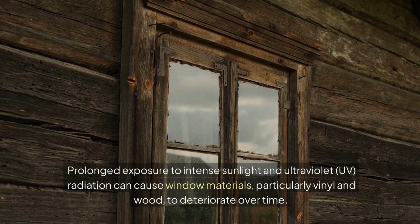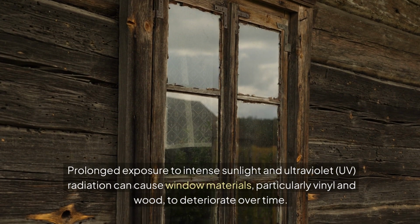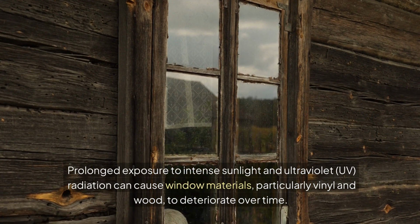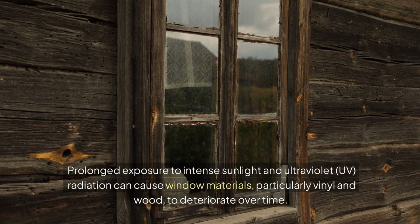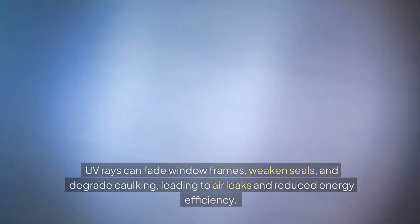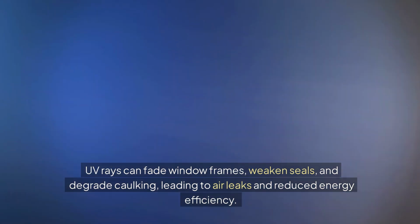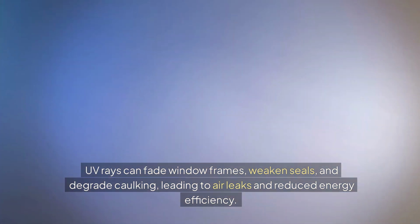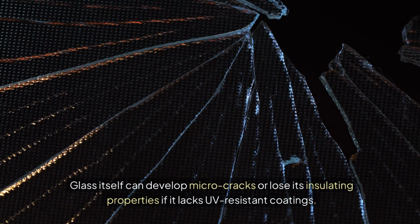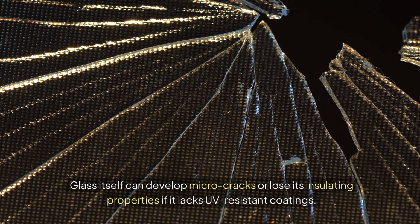Prolonged exposure to intense sunlight and ultraviolet (UV) radiation can cause window materials, particularly vinyl and wood, to deteriorate over time. UV rays can fade window frames, weaken seals, and degrade caulking, leading to air leaks and reduced energy efficiency. Glass itself can develop micro cracks or lose its insulating properties if it lacks UV-resistant coatings.